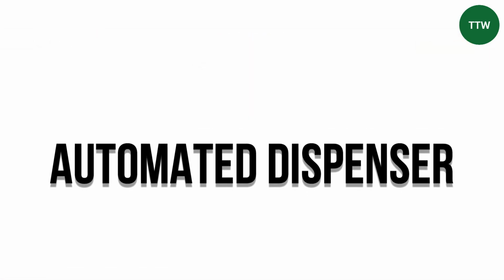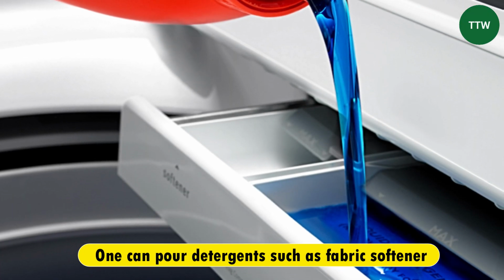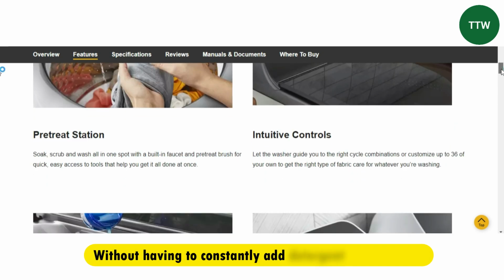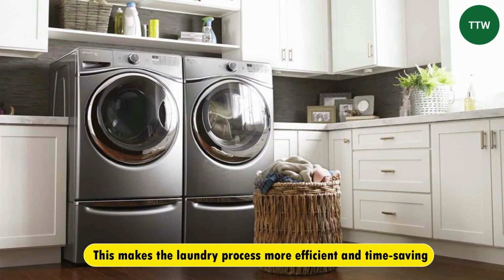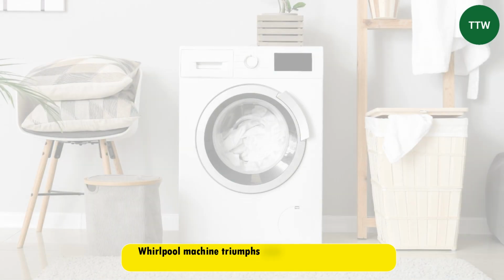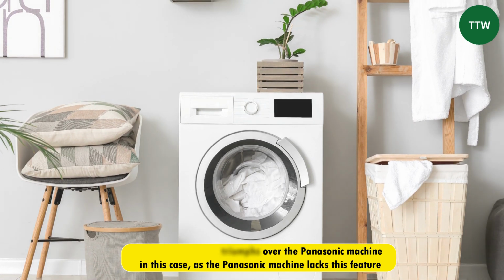Automated dispenser. The Whirlpool washing machine has a unique feature, whereby one can pour detergents such as fabric softener or washing liquid into a unit within the machine. During every wash, the machine will use the detergent in the unit automatically, without having to constantly add detergent in every wash. This makes the laundry process more efficient and time-saving. The Panasonic washing machine does not have this feature. You will need to add laundry detergent every time you want to wash clothes. The Whirlpool washing machine triumphs over the Panasonic machine in this case, as the Panasonic machine lacks this feature.